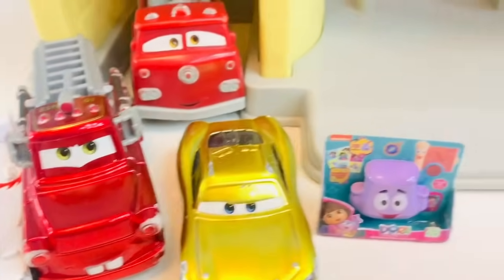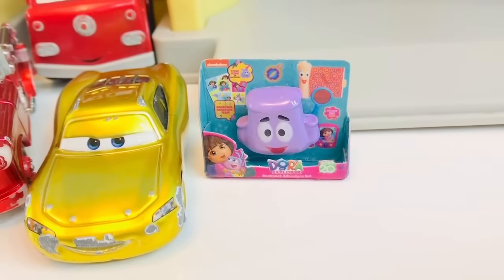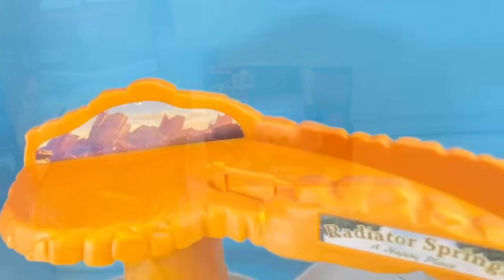And Tiny fans, did you spot the Dora Backpack somewhere earlier in the video? If not, go back and have a look.